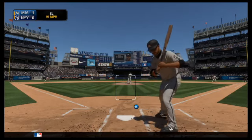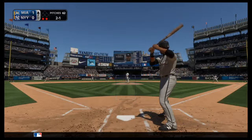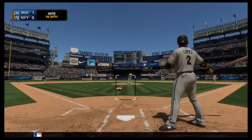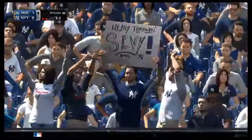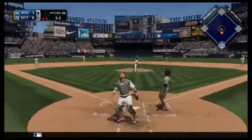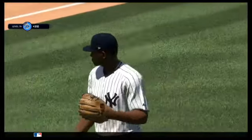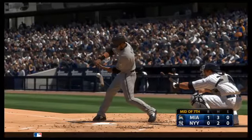Check swing, no swing, says the home plate umpire. Ball 2. Strike 2 at a pitch that catches the outside corner. The 2-2. Popped him up. Suzuki has a play, and that retires the side. Miami down in order, but they lead it 1-0.